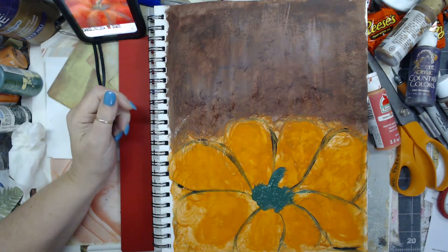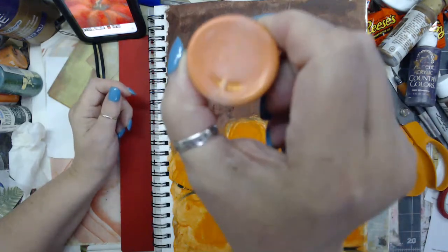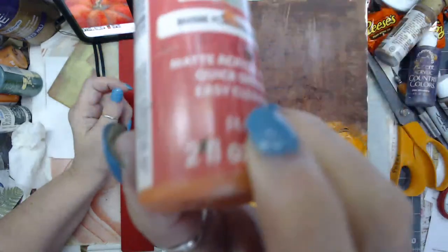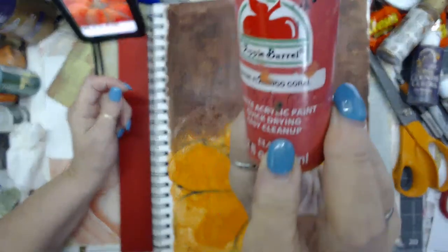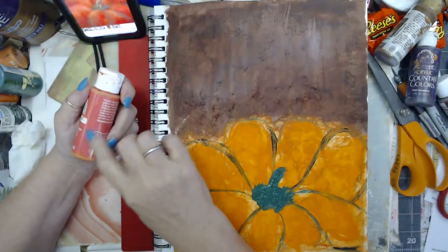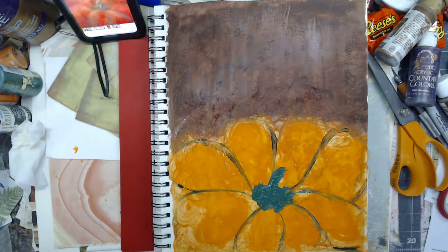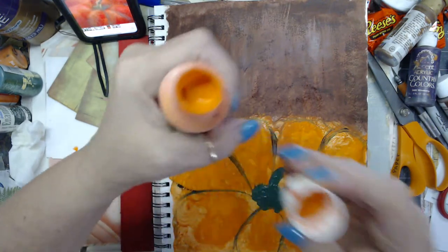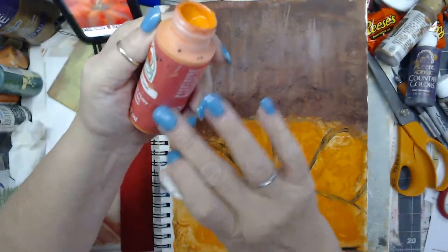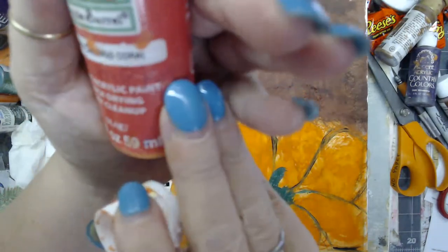Now, I'm going to get some more shades. This one is orangey, but it's got a hint of pink, and it's called Flamingo Coral. This is a type of popular shade in Florida. It's a coral shade with a little pink tint to the orange. You really can't tell in the bottle, but it has a pink label on it. And you know what? It also says pumpkin on it.